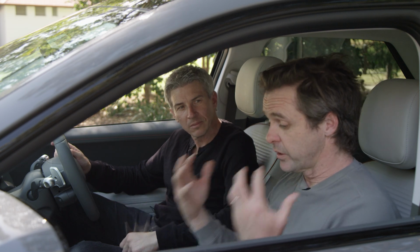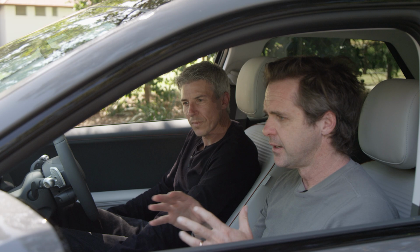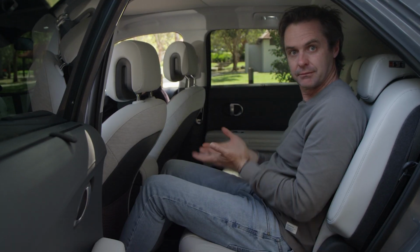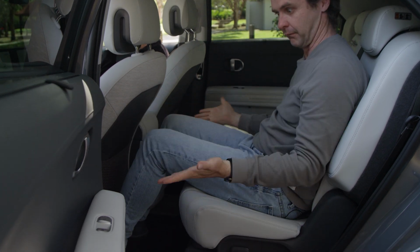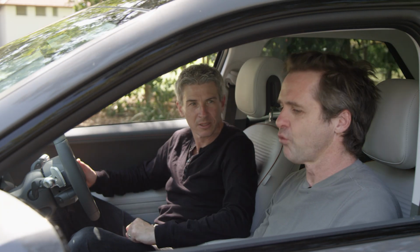It's got a really good feel, and all the materials are really nice. There's nothing flimsy or scratchy. I really like it, and in the back seat there's so much room. We talked about the long wheelbase. It's a crazy amount of room, more than some mid-sized SUVs, I reckon. Properly comfortable, these seats are great. It's just a really nice place to be.